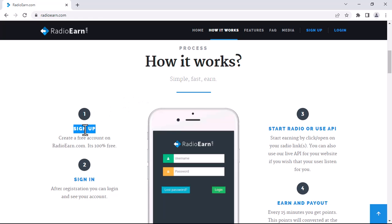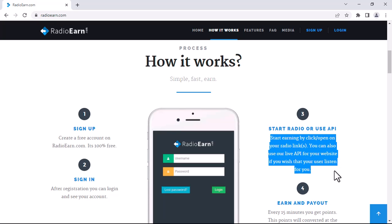Step 1. Sign up. Create a free account on RadioEarn.com. It's 100% free. Step 2. After registration you can log in and see your account. Step 3. Start radio or use API. Start earning by click/open on your radio links. You can also use our live API for your website if you wish that your user listen for you.